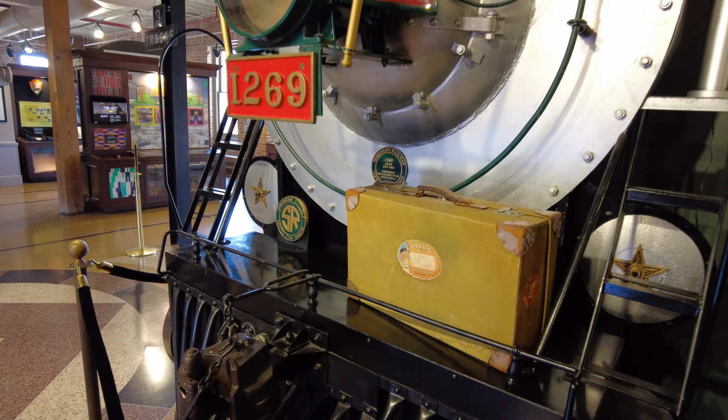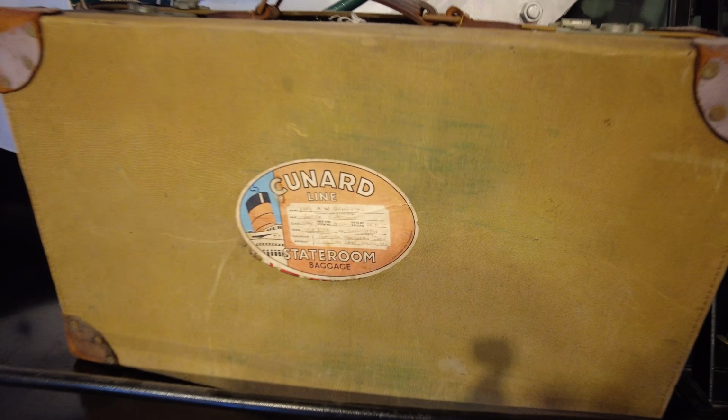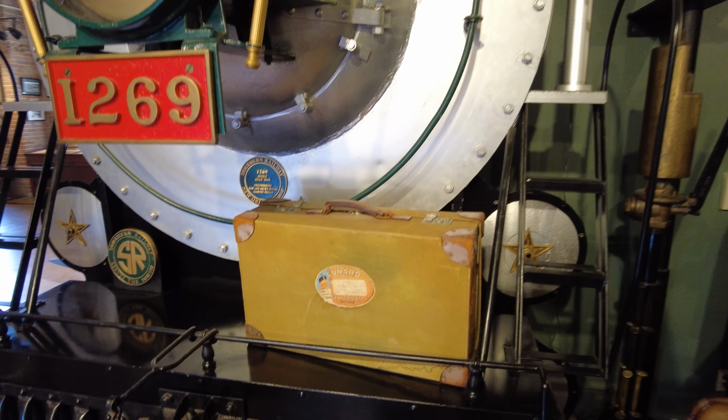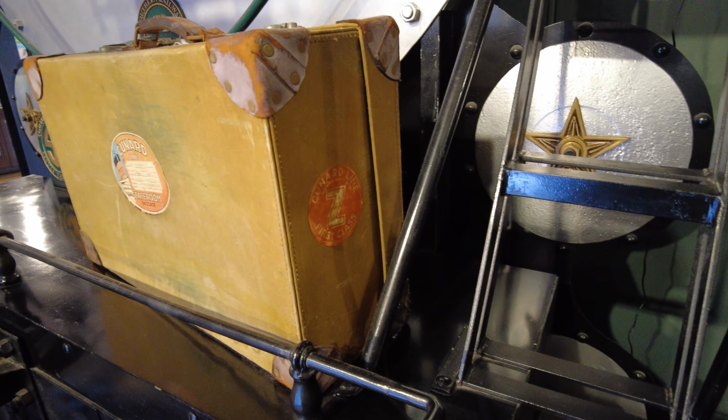We're here on Basin Street ready to check in for the cemetery tour, but there's a little surprise here. I've come over 2,500 miles and still followed by Cunard. There's a first class ticket on this side. A first class ticket? Sticker. Oh, sticker. Okay, first class sticker.